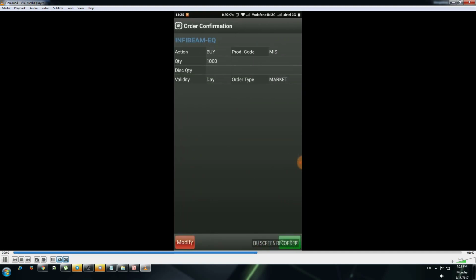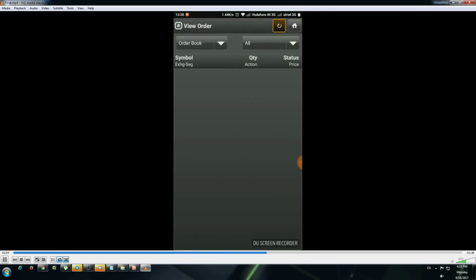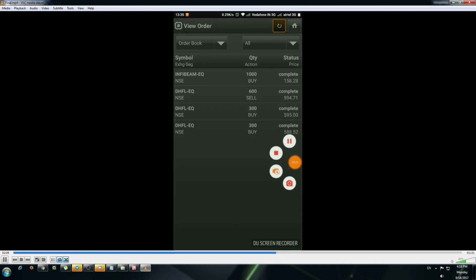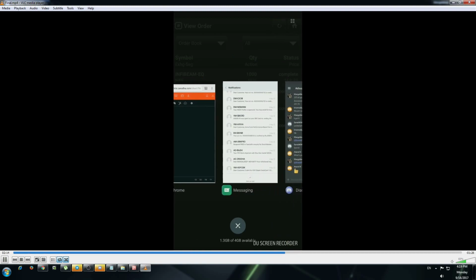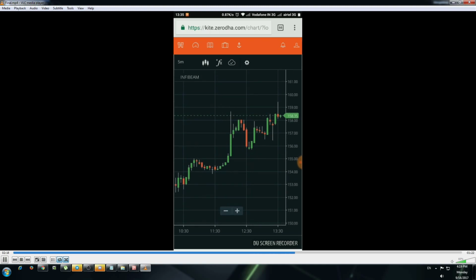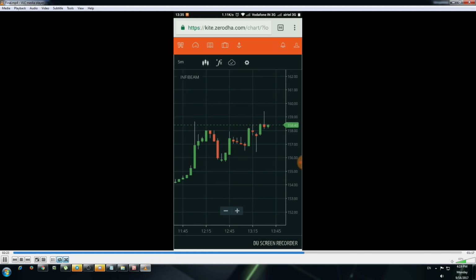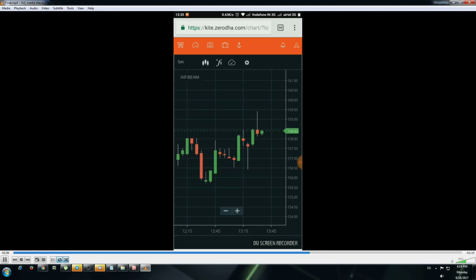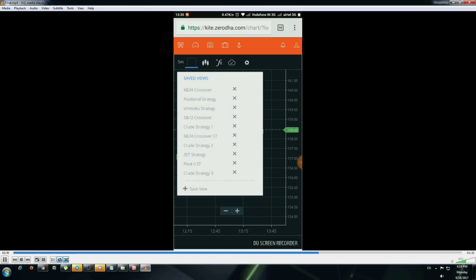All right, so 1000 shares, 5000 rupees capital. All right, and it took it for 158.28. It was a market order, I entered at the market cost, right? So moving on to the HYIT interface to see what is happening. My target was around, I was very sure that it would cross the day's high. The day's high at that time was around 159.30 or 40, so I was very sure it would cross that.